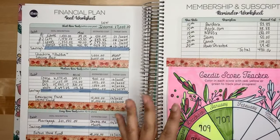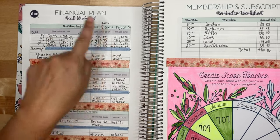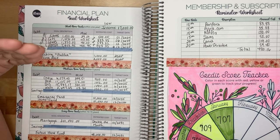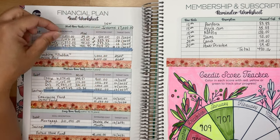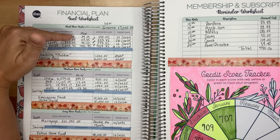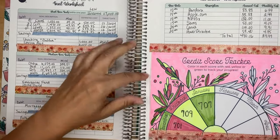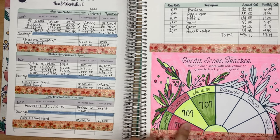So what I did, according to my financial plan and goals worksheet, this is just an estimate, an estimate date. However, I did complete number one, and you're gonna see that in a few minutes. So what I have done was here, my January credit score went down 2 points.